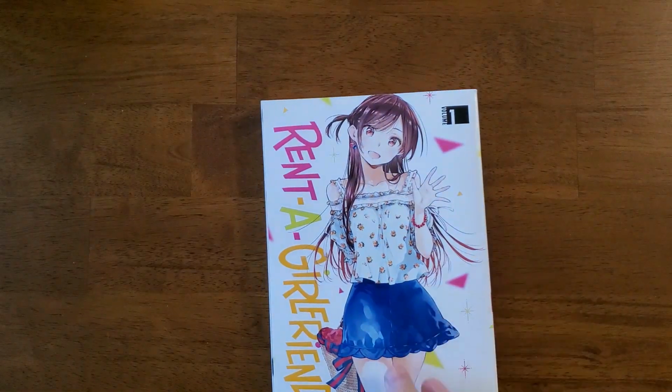Okay, so next is what I picked up from Reddit swaps. The first one is actually the first trade that I did on Reddit. I traded some volumes that I was getting rid of for this series. This is a series that I've always seen in a bunch of people's manga collections or hauls, people that enjoy slice of life romance stories. I haven't really read anything similar, because someone mentioned that it's more of a harem title, and I don't think I've read too much of that, but it is Rent a Girlfriend.